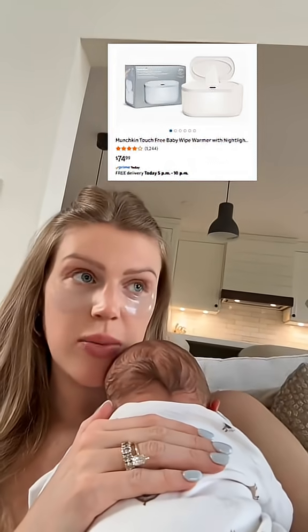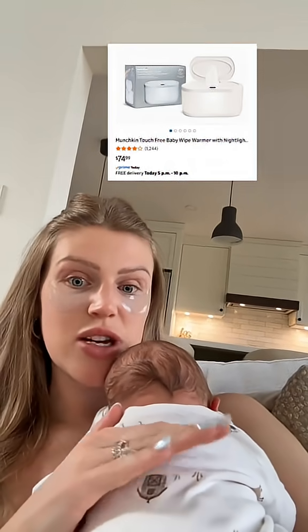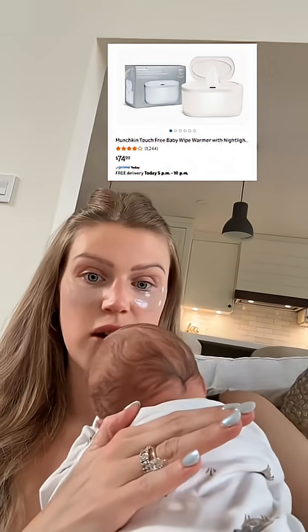Number 3, I think people are gonna think this one is a bit bougie, but a wipe warmer. I find using warm wipes makes changing diapers less chaotic. My kids do not cry when I use warm wipes. So I find it especially helpful in the middle of the night when my husband's trying to sleep and I want my toddler to stay asleep. So, warm wipes to keep the whining and crying to a minimum during changes.